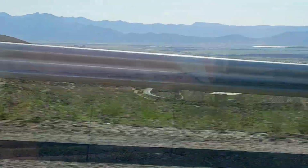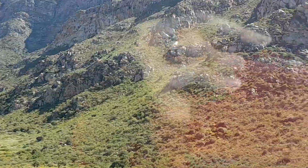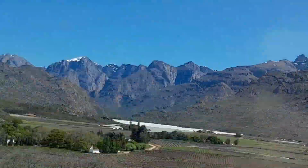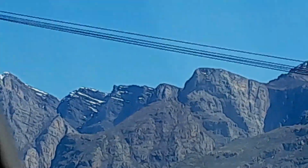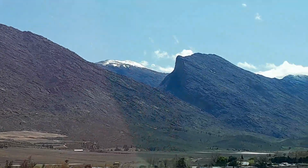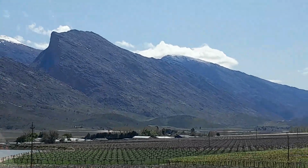Just look at how beautiful the mountains are. They always leave me mesmerized. I cannot stop looking at them whenever we drive this road. There's still snow on the mountains here. It's amazing. Lots more snow on that peak there, and a little bit on that one there still.